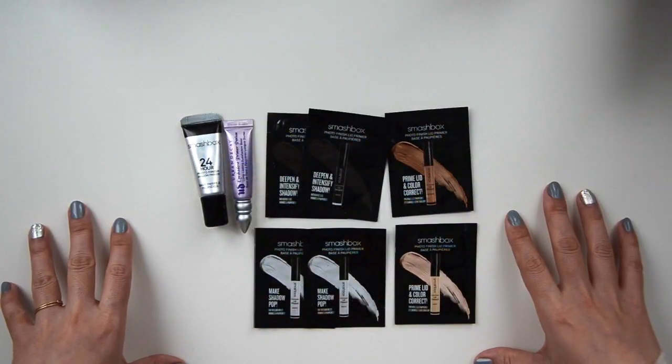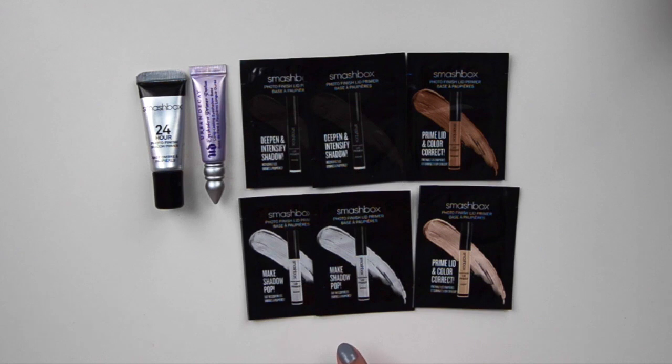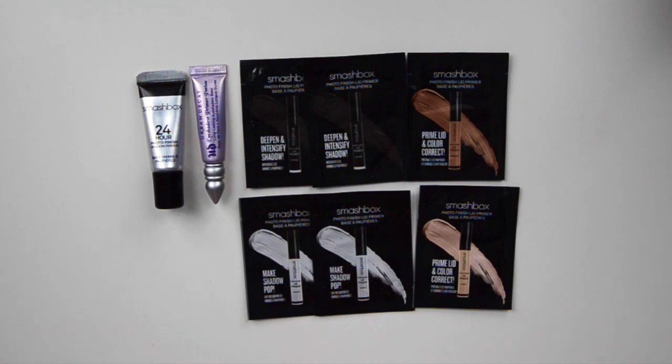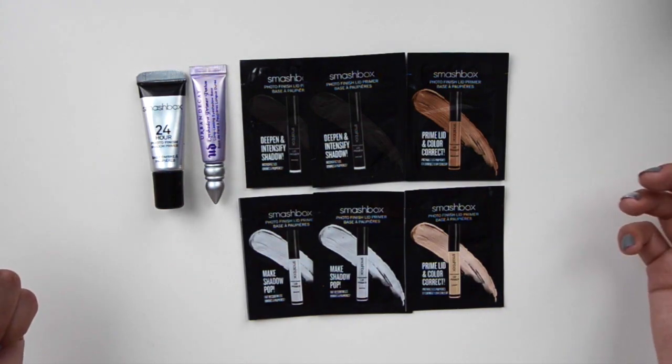Alright, for eyeshadow primers it's gonna be quick and simple. It has been this for quite a while. So, 6 samplers in different shades from Smashbox. I haven't tried any of them, nor do I have a desire to try them anytime soon, but it is fun to keep them around. Plus they're samples, so I don't feel bad for holding onto them.